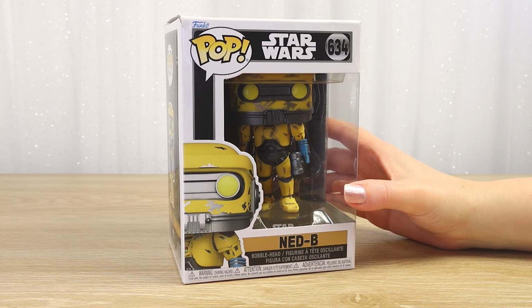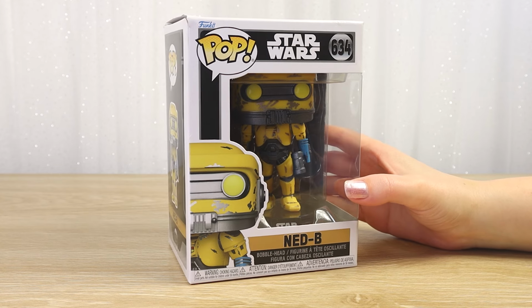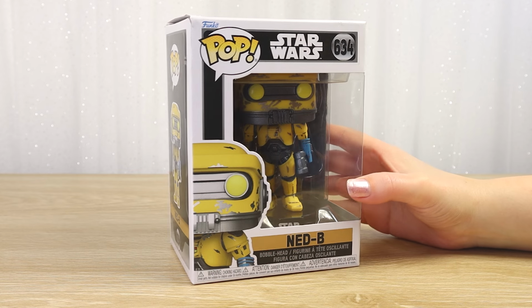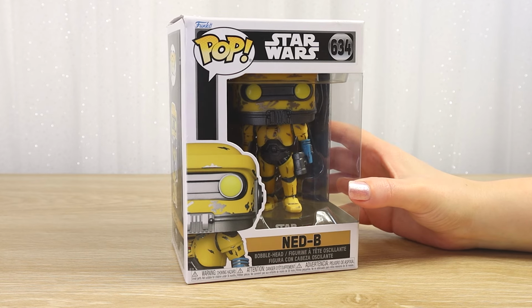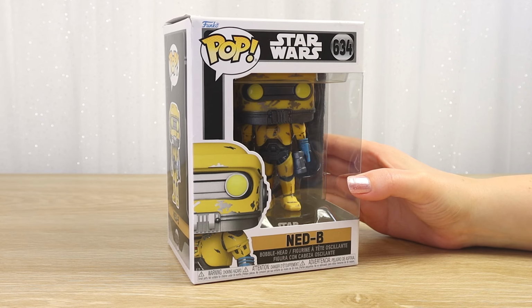I recently binge-watched the Obi-Wan Kenobi series and it put me in the mood to go back and open up some of the Obi-Wan Kenobi series merchandise that I've picked up since I originally watched it and stored away, like this Funko Pop vinyl figure of NED-B. I thought NED-B was a really cute character despite the fact that he doesn't talk. Sadly, I don't think we'll be getting much more merchandise of this character or see him in other series, but I thought he was really cute and I think he translates really well into Funko form.